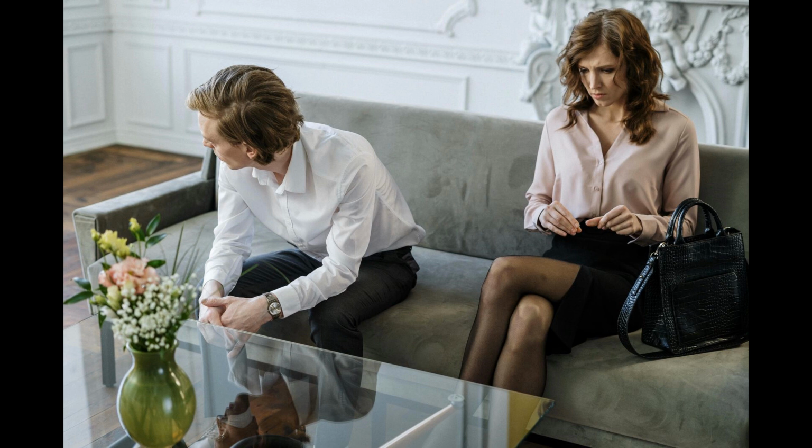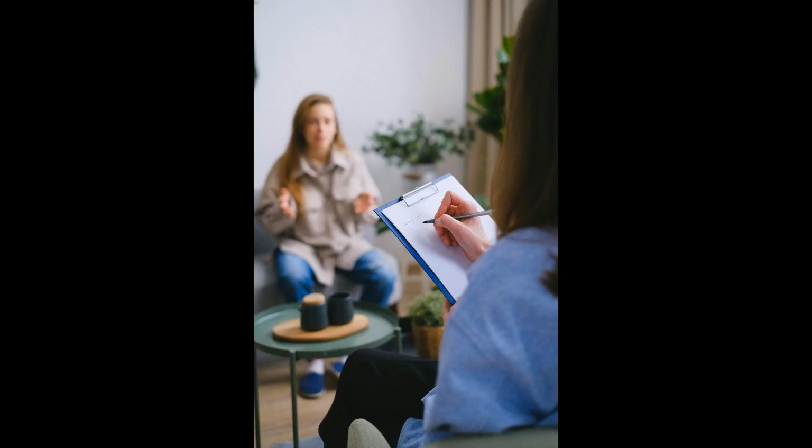Sports therapy techniques. Functional movement assessment: evaluate movement patterns and biomechanics to identify areas of dysfunction and injury risk. Sports massage: apply specific massage techniques to relieve muscle tension, improve circulation, and promote recovery. Sports-specific training: develop exercise programs tailored to the demands of the athlete's sport, focusing on strength, endurance, and agility.